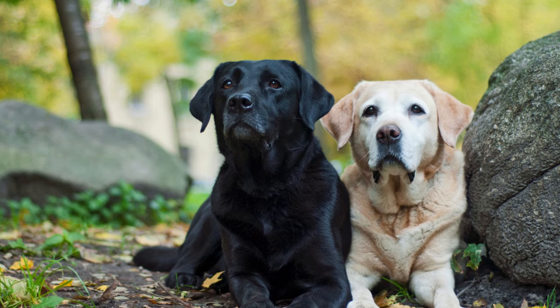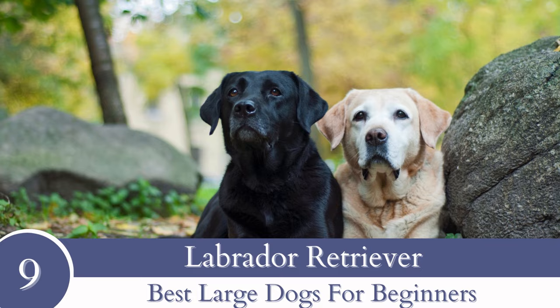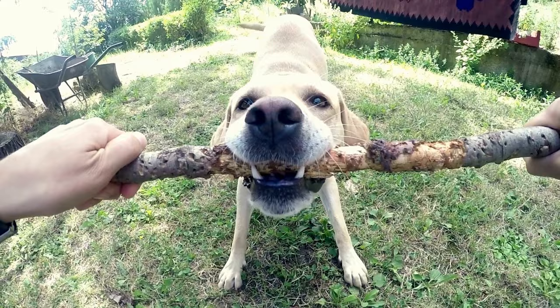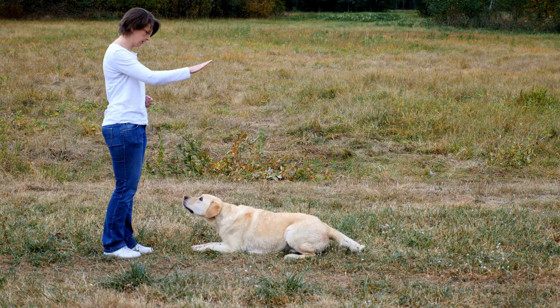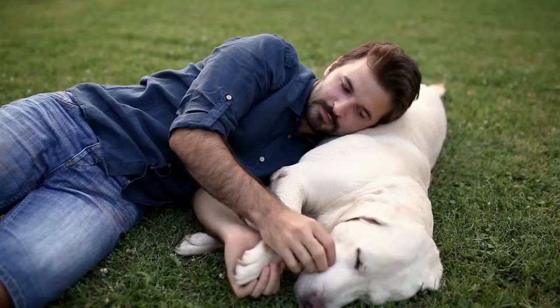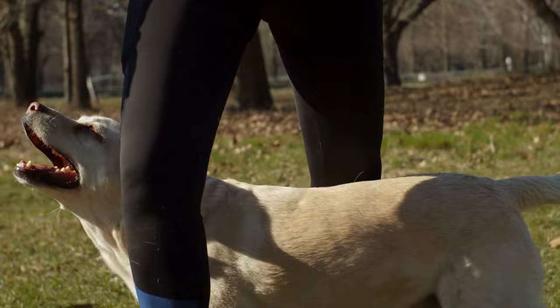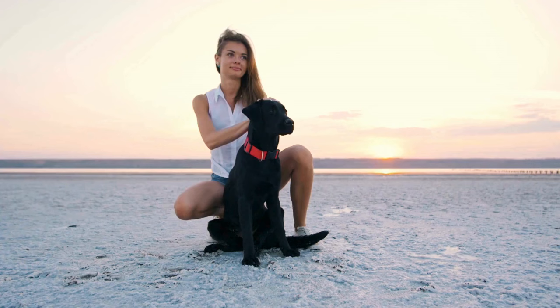Number 9, Labrador Retriever. It goes without saying that Labradors were going to make it on this list. They're one of the breeds that dominate basically all adorable dog videos there are. There's a reason why. They're automatically used as emotional therapy and service dogs. An all-rounder, you can call them. Originating from the UK and Newfoundland, the Labrador Retriever's happy, playful, and affectionate disposition and family dog reputation will make you wish you had adopted one sooner.